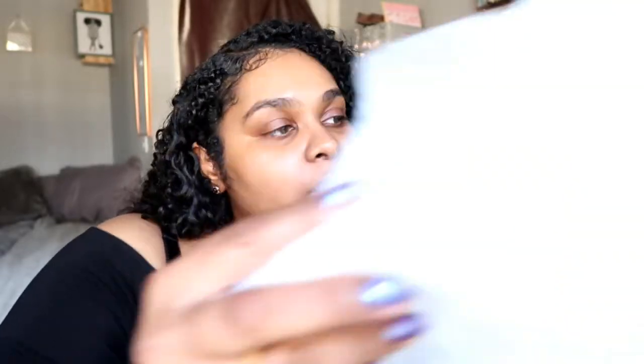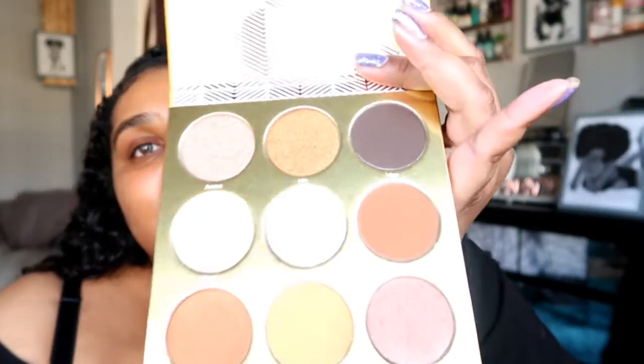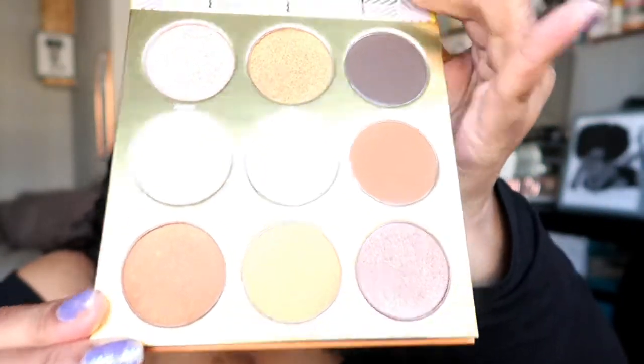Before I get into the shade sticks, the shade stick foundations and concealers that I bought, this Warrior palette. I've wanted this for some time, but I just thought while I was ordering that I should just get it. Who can be mad at a palette that looks like that? Like, who?